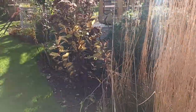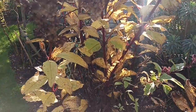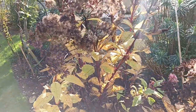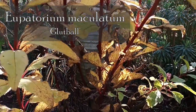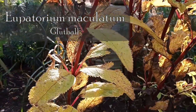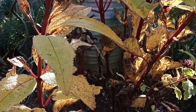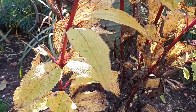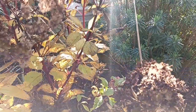Now I'm going to bring this to your attention as well. Although technically, again, not a wonderful vibrant colour, these eupatoriums, and this one is 'Glutball', produce this kind of look at this time of year. And it is quite interesting really, because it has a yellow in the leaf. Obviously it's changing now, going into its autumn colours, so it's losing all its chlorophyll. And it's turning into these pale green, and they go through all different phases.